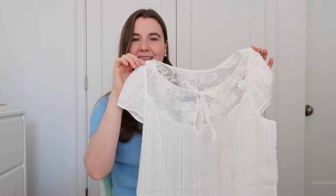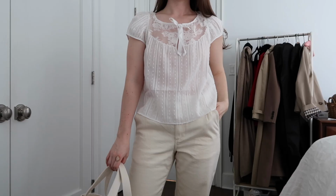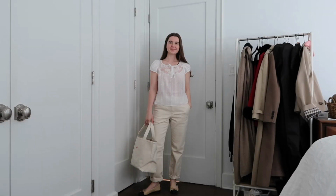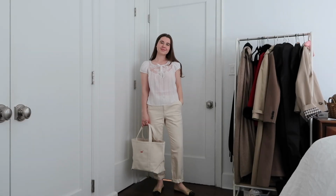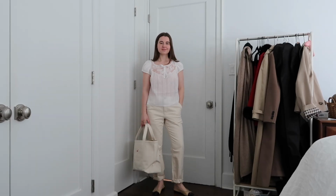This next item is not actually new for spring, but it's new to me for spring. I wasn't really that into this top when it first came out. This is the Camry top. I think part of that was just seasonality, but all of a sudden I was looking through their tops when I placed this order, and this one just was screaming my name.